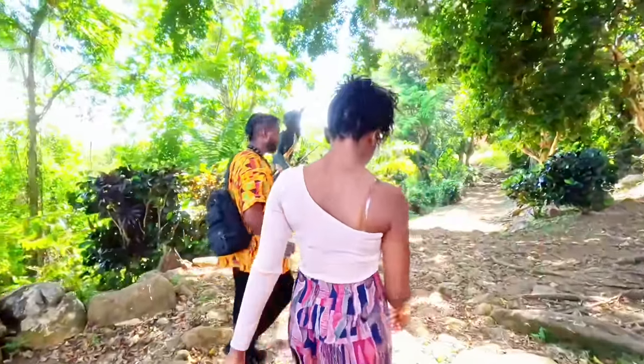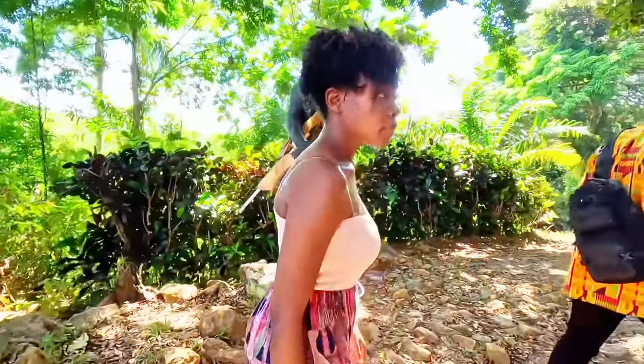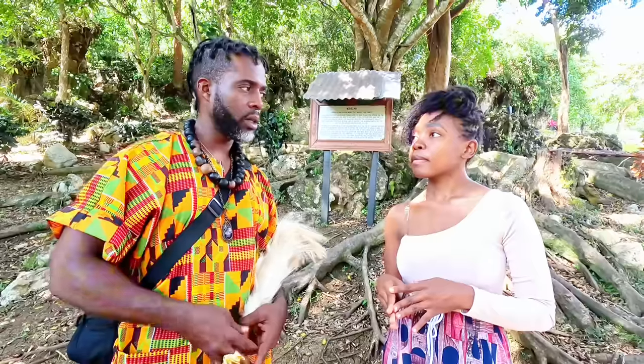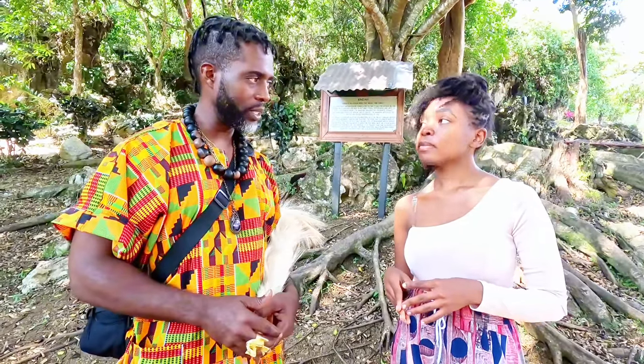Thank you for welcoming us to the Maroon village. So there are several Maroon villages. How many are there? So currently there are five villages. Five. Right. There's Moortown, Charlestown, Scottsall. They're all on the eastern side of the island. They're referred to as the Windward Maroons, right?